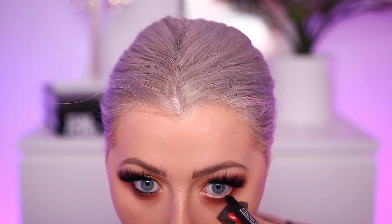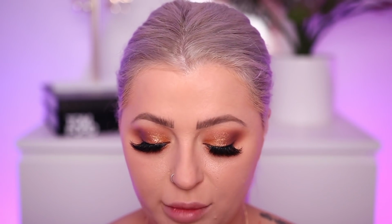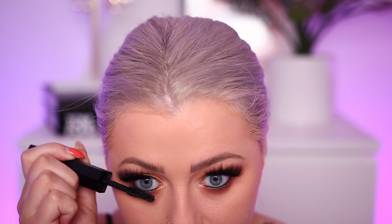This is from Nabla. I haven't done that in a while and I just feel like I want to change it up. I want to do like a bronzy smoky glam today. And then I'm going to use the Huda Beauty Legit Lashes. I'm going to use the volume side on my lower lashes.